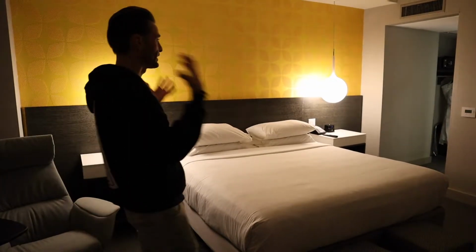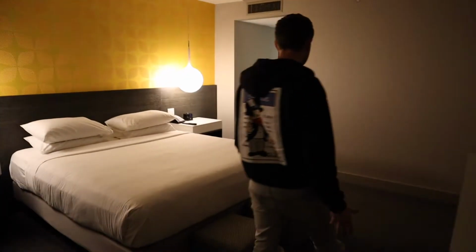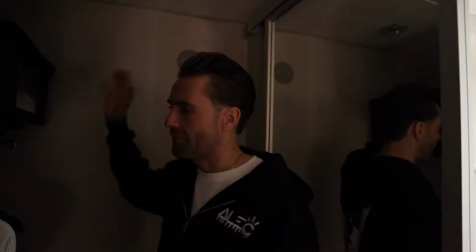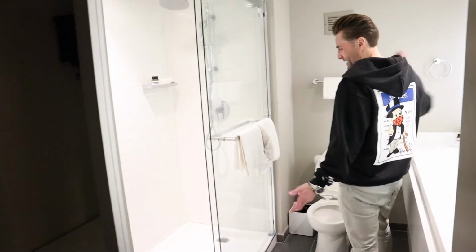So we have a king bed here. Just one bathrobe and one pair of slippers. We have a safe here. We have an extra blanket. So we have this bed.